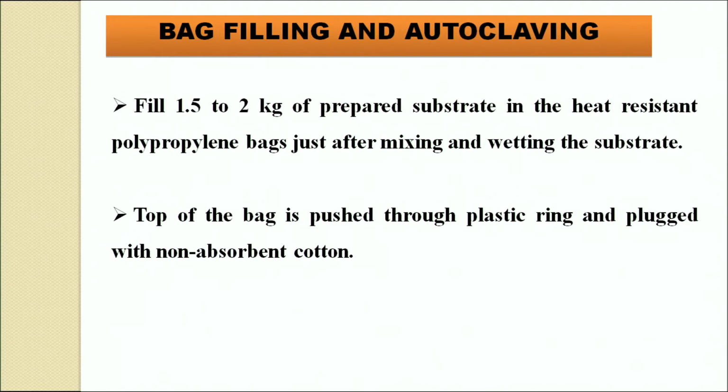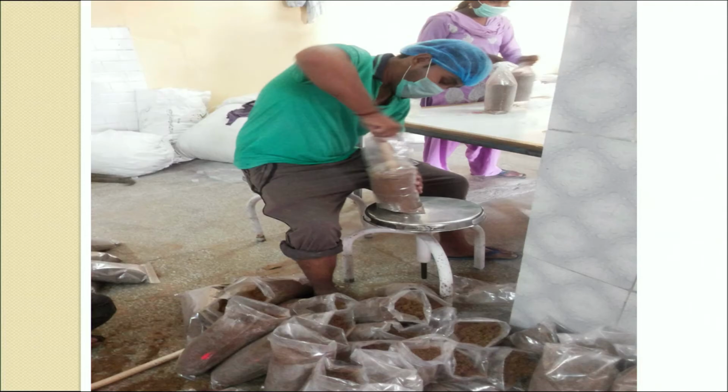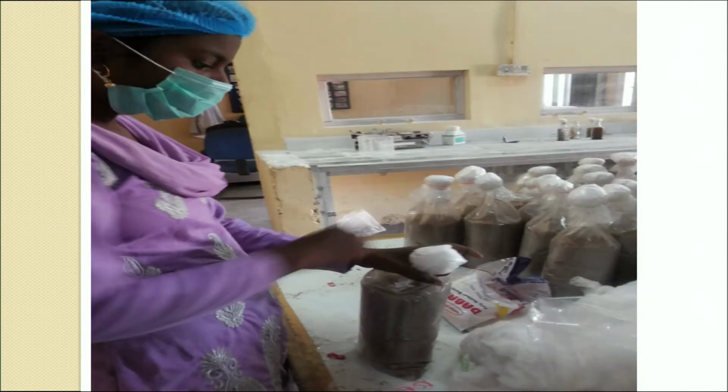In that time, all the ingredients get absorbed by the sawdust, the material you have prepared as substrate. Then you fill it into polypropylene bags and narrow down the mouth of the bag by putting a ring, called a neck ring, made of PP material. Then you plug it with non-absorbent cotton, as you did with the king oyster mushroom. With similar technology, you make space for spawn in the bag, plug it, and put it into the autoclave at 22 psi for 1 to 1.5 hours, maximum 2 hours.